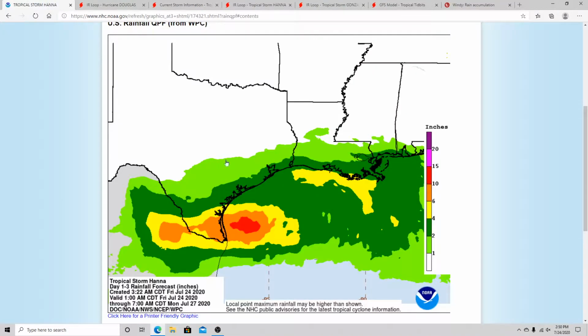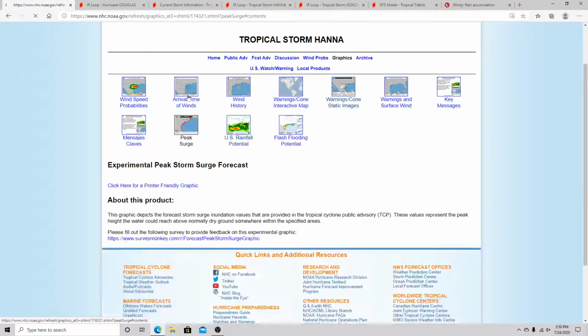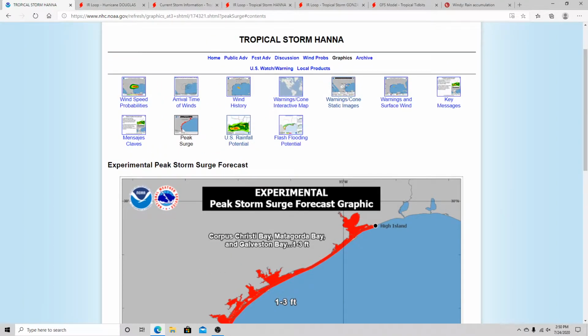We'll see if there are any watches and warnings. Well, let's take a look at the peak surge, which is experimental, and it's really just 1 to 3 feet, and that's really it for storm surge. So it's not too bad.